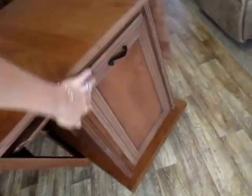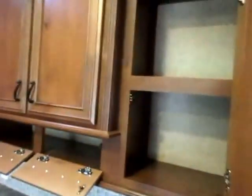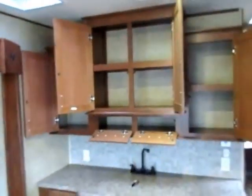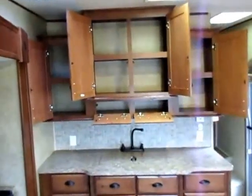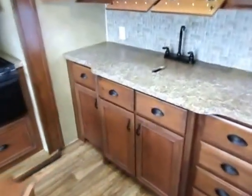Again, this thing is 100% storage here. So let me open all this up for you, because there's just a staggering amount of storage space in this kitchen, especially in lighter weight fifth wheels. Nobody was doing stuff like this. Nobody has this kind of storage space, and this is still the same kitchen configuration they use today.